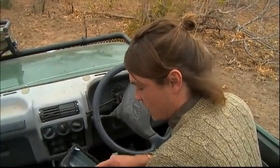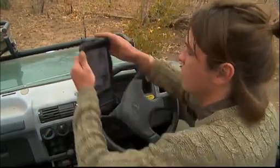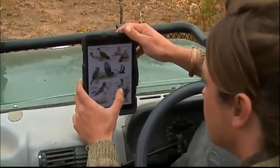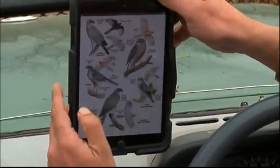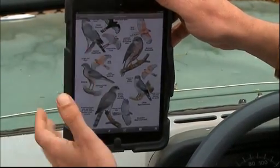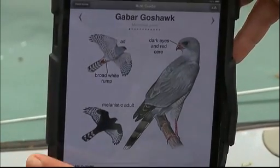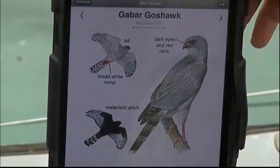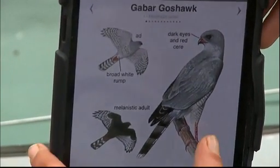G for goshawk. There we go. There are the goshawks. And it's not that page. It's not that page either. It's the bigger goshawks. Here we go. Little sparrowhawk. Gabar. How's that there, Jeandre? So there we go. That's what he looks like. He's quite small, about the length of a ruler, 30 centimeters, and only weighs 164 grams.